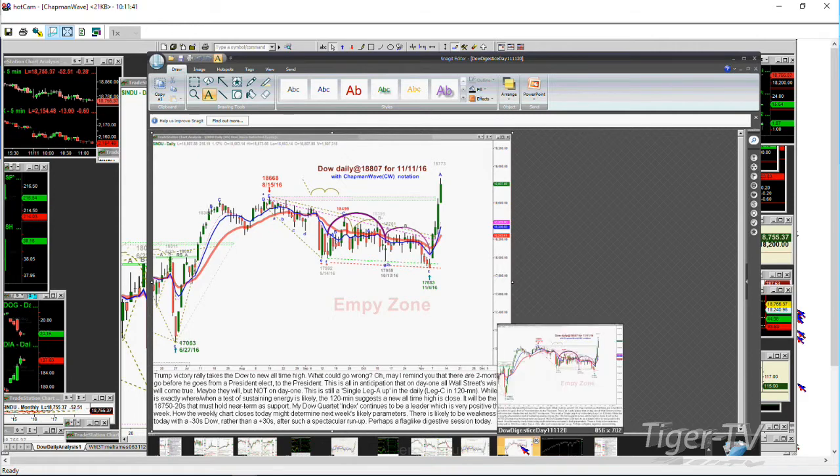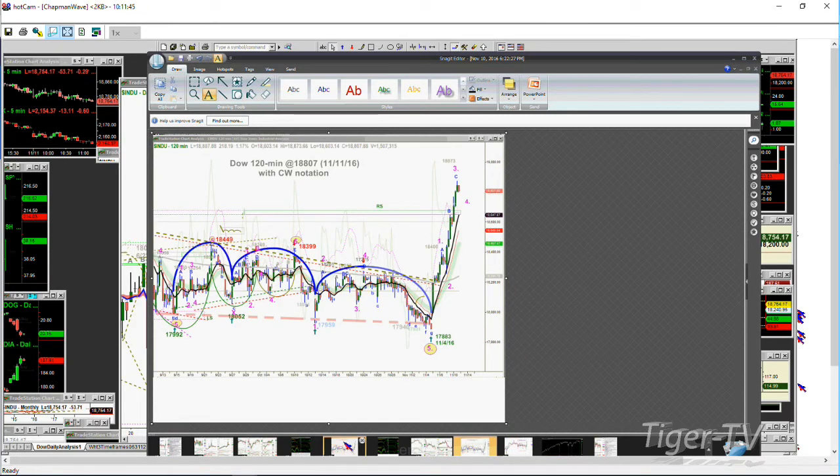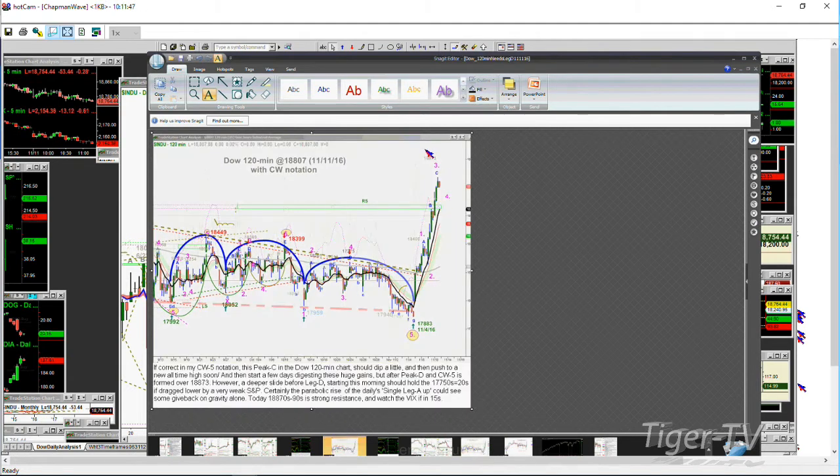There we are. So here we go. So here's the 120-minute chart. Then this is the one. 120-minute chart. In the Chapman Wave methodology that I've developed, we are in leg Chapman Wave 4 to the downside, expecting a 5 to the upside above 18,873.